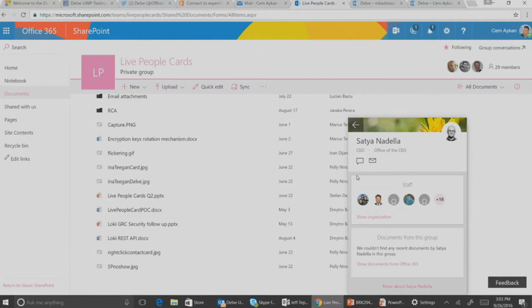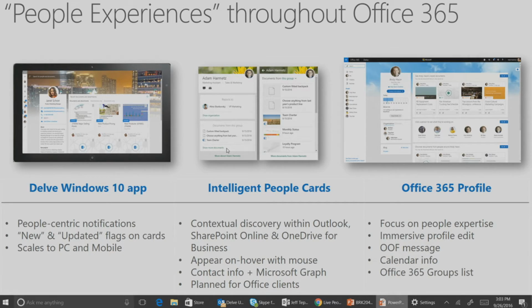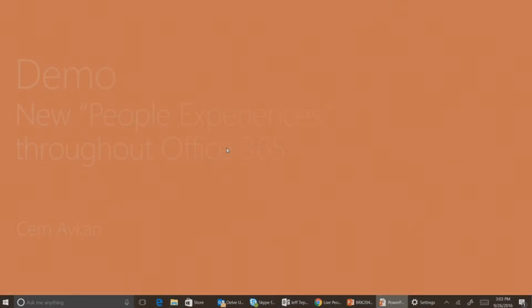But as you can see here, the permissions carry over in these experiences as well, just like they do in Delve. And that's something that we are really, really serious about, and we really want to make sure that's the case. Of course, this only provides you a quick view of that person. It's still not much, but it's a snippet. I get to see his org chart. I get to see the documents that he works on. But we're planning to add more richness to this.